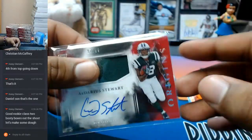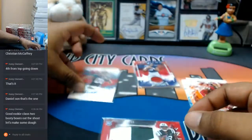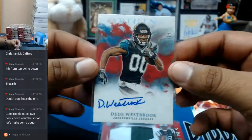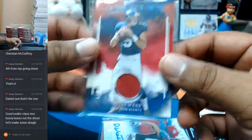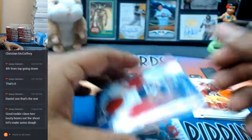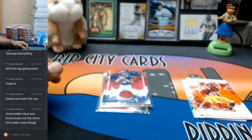And there it is. So, Ardarius Stewart for the Jets /99. D.D. Westbrook of the Jags /99. A Davis Webb patch /99 of the Giants. And then the base cards. And there it was. That was your box. Thank you very much. We will get it out to you. Thank you.